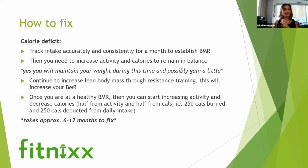So the next thing we need to do is increase the activity and the calories to remain in balance. So we're actually going to increase both together. So let's say your basal metabolic rate is down to like 1,200. We want to increase the activity and the calories together so that you're still in balance, but your body is going to adjust to needing more calories to survive and function on a daily basis. So this is where it is a very long process.